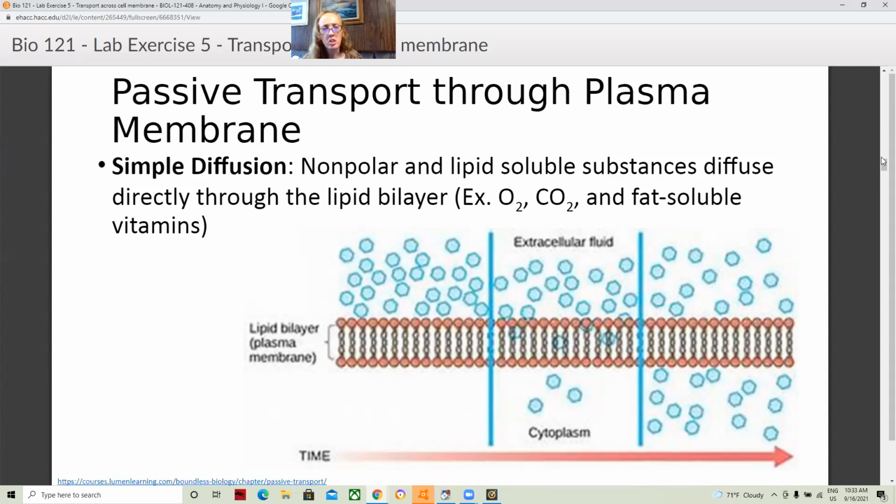Substances like oxygen, which is nonpolar, carbon dioxide, which is a little polar but very small, and fat-soluble vitamins, meaning they're very hydrophobic, they dissolve in fat, but they don't dissolve in water, easily diffuse through the membrane. This is simple diffusion.